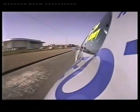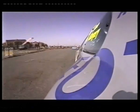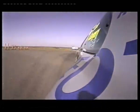Keep right. It's square right. Keep right at the square left.